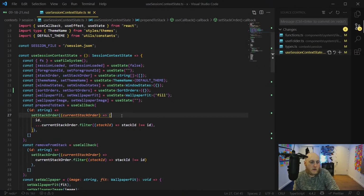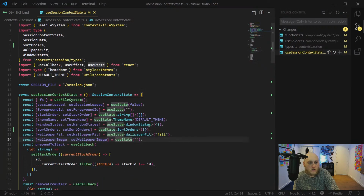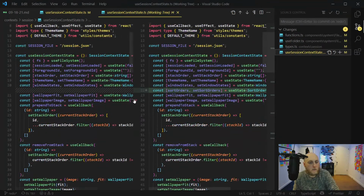Okay, well that's booting back up. Hopefully this will work now. Yeah, now it knows what this is. So that error went away. That was just it being silly. I don't think it knew something about useState, or who knows what it thought it knew. Let's get back to it.